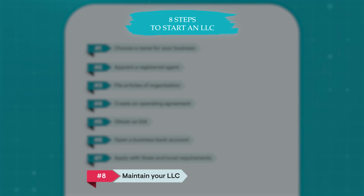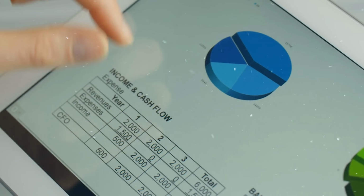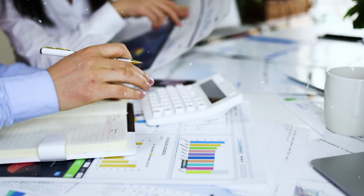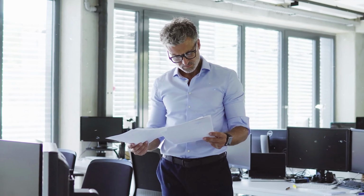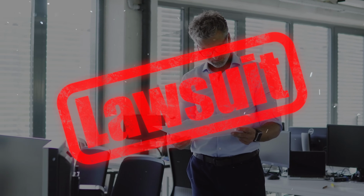Now, step 8 is just to maintain your LLC. Once your LLC is all up and running, there are ongoing requirements to keep it in good standing. This may include filing annual reports, paying state fees, and keeping accurate records of all your business transactions. Staying on top of these requirements ensures that your LLC remains compliant and avoids penalties.